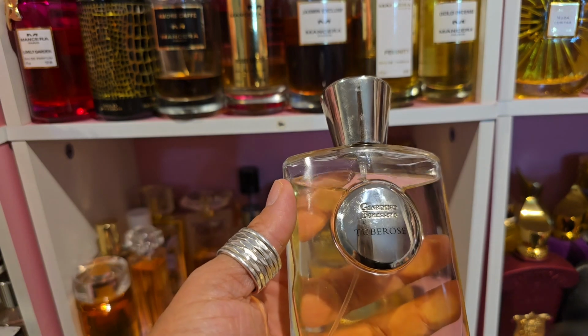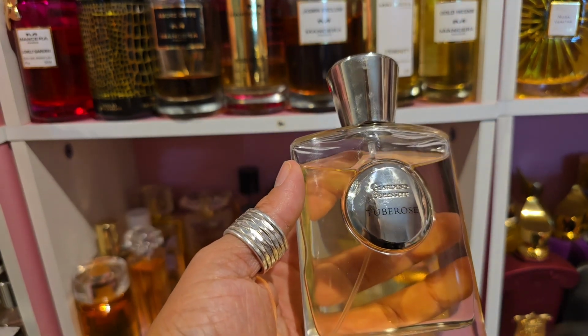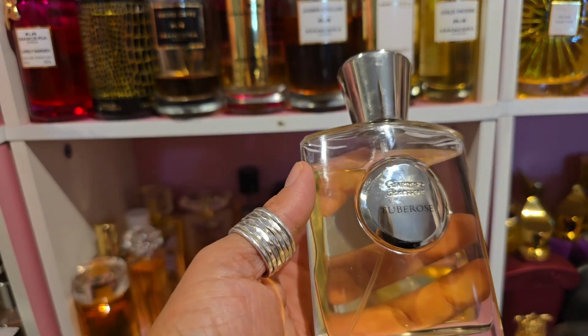This is Giordano Benessera Tuberose. It has a fizzy quality to it, almost champagne-like. So I really love this one. This is a very lightweight tuberose, perfect for the summertime.